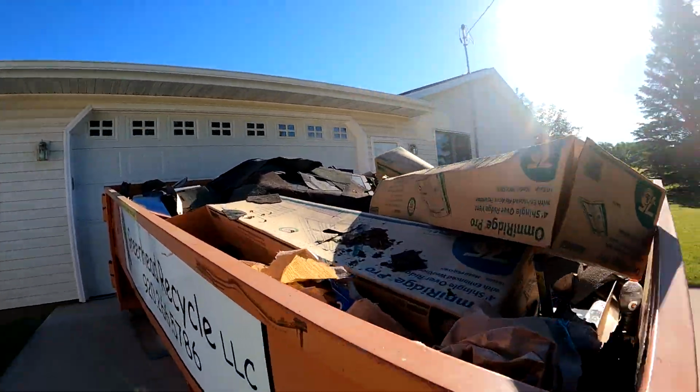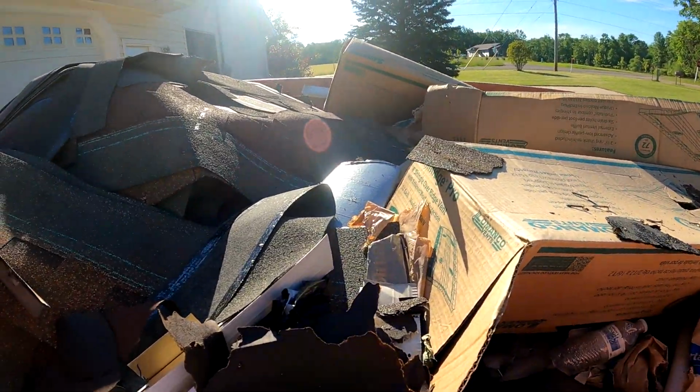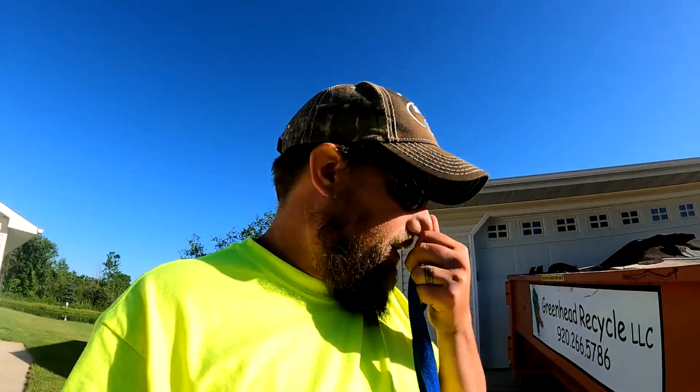Here we are. We're at a pickup. We're going to get this picked up. Big roof here, so this one's going to be pretty heavy. 15 yard, and I don't know if it's completely full of shingles, but it's pretty full. So we're going to get this picked up and we'll get into the video.